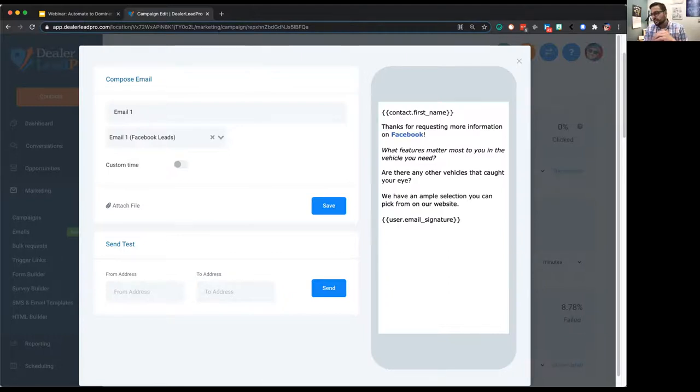I've seen a lot of dealers just put tons of information on that email. And the first thing people are going to do is just toss it out. So your verbiage, now, this is kind of like a starting one in the sense that you could use something like this, but it's best to really make it go along the lines of what your dealership would use. Thanks for requesting more information on Facebook. What features matter mostly in the vehicle you need?